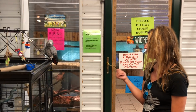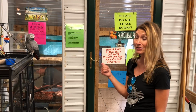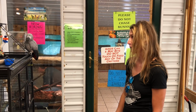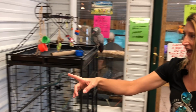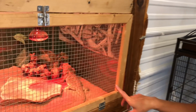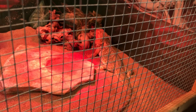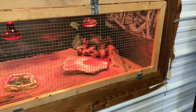I read a book about African gray parrots, and they are very smart birds. And I've always had an admiration for those parrots. And then over here we have some lizards. I'm not even going to pretend like I know what kind of lizard that is, but it's either the plated lizard or bearded dragon.